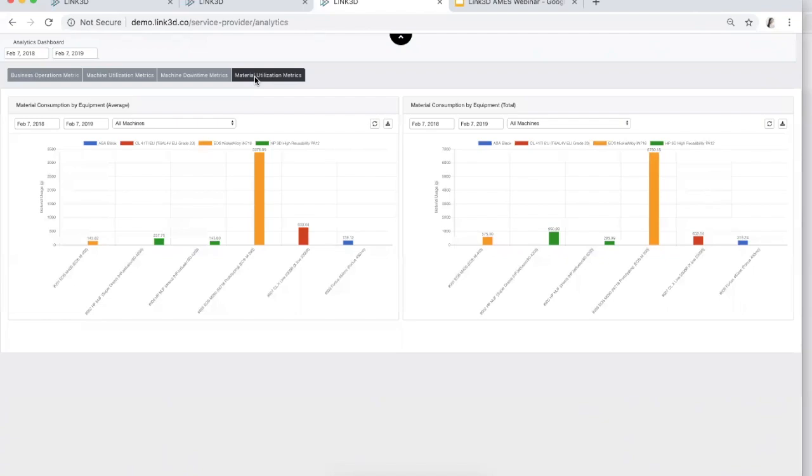But as part of Link3D, if you have certain KPIs that you want to track, we'll figure out: is there a data strategy behind it? And then are we already collecting it, and how can we bring this to light for you in real time?